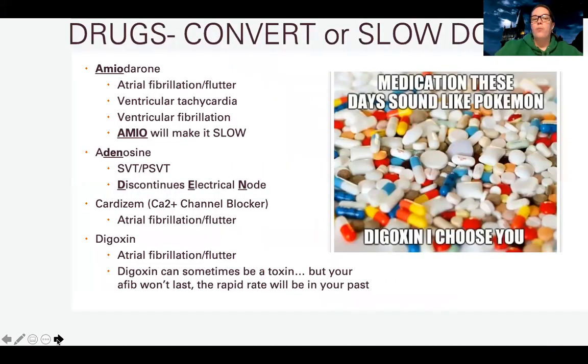So let's start with drugs that convert or slow down. There's amiodarone, and you're going to see amiodarone used for a lot of different possible dysrhythmias. Atrial fibrillation and atrial flutter, it's one of the most common medications used, as well as VTAC. Whether or not there's a pulse in VTAC, amiodarone can be used. It's used for VTAC with a pulse. It's used for VTAC without a pulse. And then it's also used for ventricular fibrillation, like in a code situation. I always remember amio will make it slow.